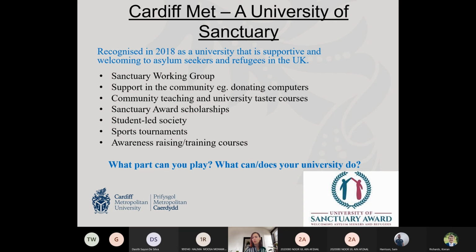We provide Sanctuary Award scholarships. So these are scholarships for refugees and asylum seekers. It's very expensive to study here, and usually asylum seekers and refugees don't have very much money, having fled their countries and then maybe turning up with very, very little. So students can apply for a scholarship and we would award scholarships to good applicants, and they can have a full fee waiver and some additional financial support as well, to make it as easy as possible studying at Cardiff Met.